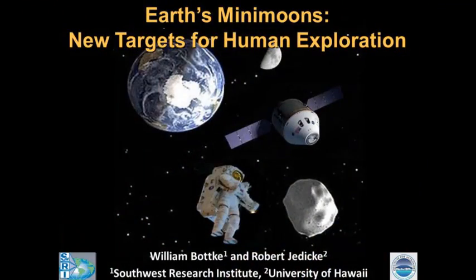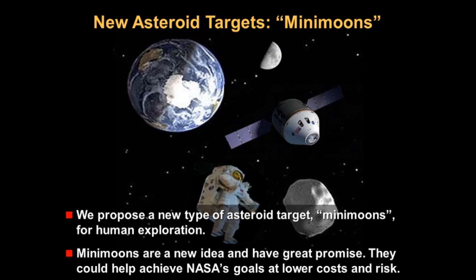So this is very different from the other talks I think you've seen this session. So far we've mostly talked about the ARM mission. We're going to propose a different mission. No one asked us. They should have asked us beforehand. But we think we have a mission concept for a human mission, which we're calling a mission to a mini-moon. And what we're excited about is maybe one of the most exciting ideas I think I've seen in my career, in the sense that this has the promise to help achieve NASA's human spaceflight goals, but at lower costs and reduced risk than the things that are being presented today.